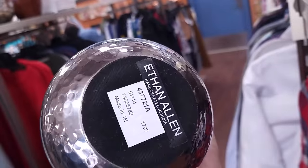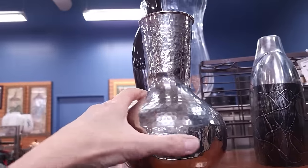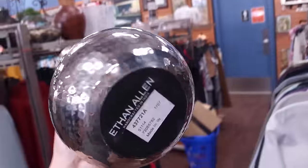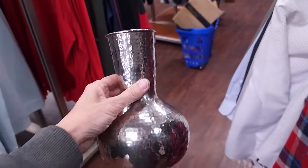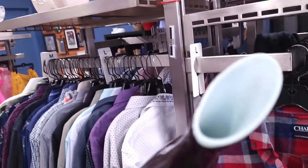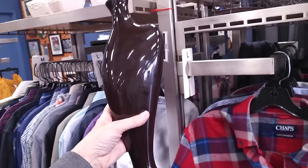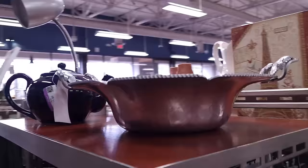What are you? Ooh, Ethan Allen, that's a bougie brand. How much are you? You have no price. Wonder if I should get a price on that. Hammered aluminum, very nice quality. You know what? I'll put it in the cart. Let's see what they say. This piece has an interesting look. We don't know who makes it. For $10, we're gonna leave that one.